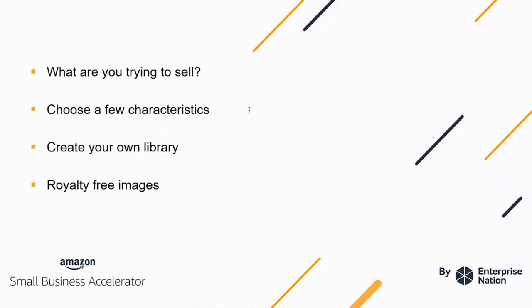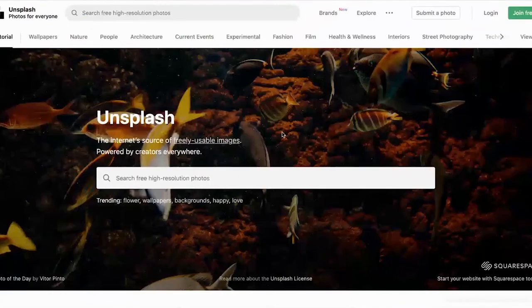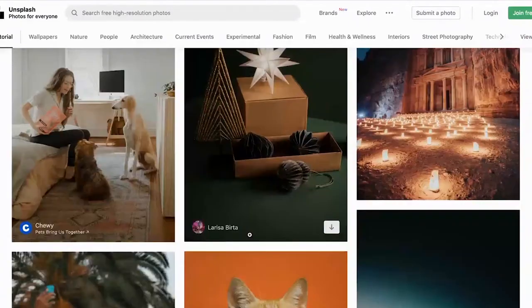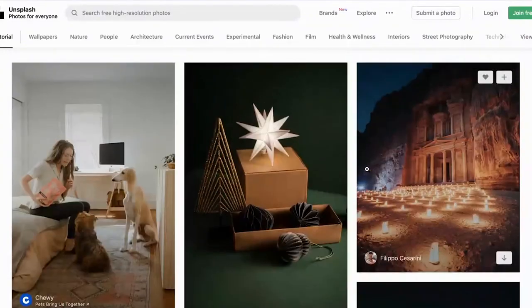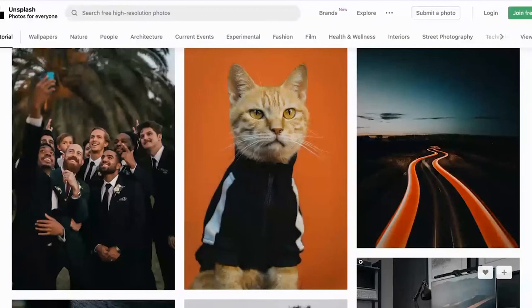So in this imagery, you're trying to look at, okay, what are we trying to sell, whether that's a service or a product, and do these pictures reflect this? Also choose a few characteristics. So what you can do, I'm going to jump into another page here, is look at royalty-free imagery libraries. This one, Unsplash, is really great. The images are high quality and you can really scroll through for all different topics to find what you'd want.